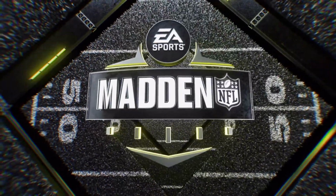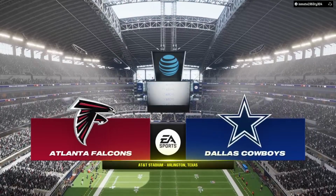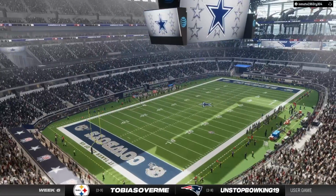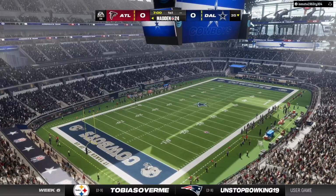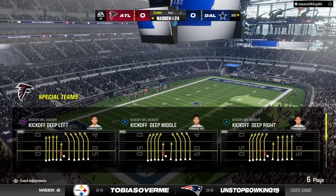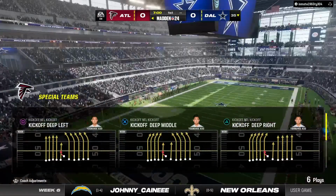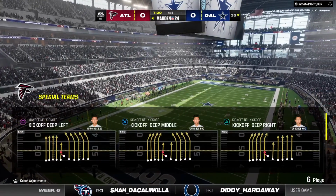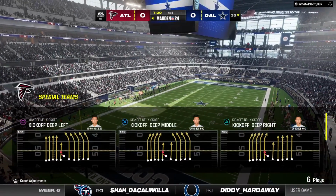Just a gorgeous fall afternoon in the heart of Texas. No weather to speak of. Sun out, roof open. Yes, yes, and yes. A great day for football at AT&T Stadium in Arlington. Today we've got a Week 6 matchup for you here, as it'll be the Atlanta Falcons taking on the Dallas Cowboys.